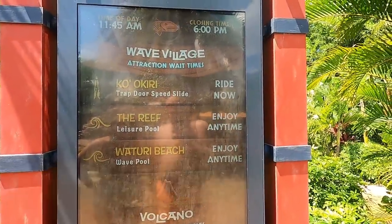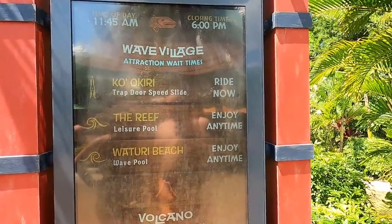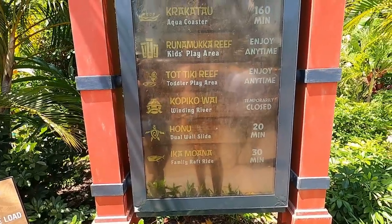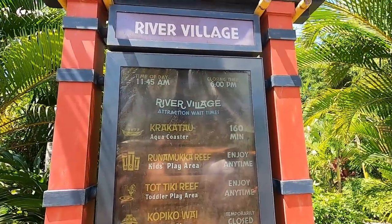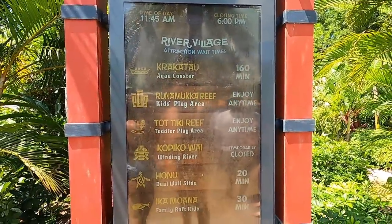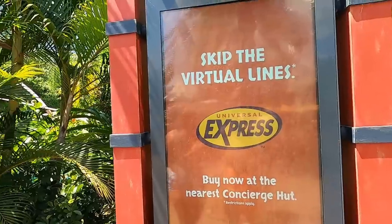It gives you a return time, it'll buzz when it's time to go back. But it's not a busy day, it's quite a lot that's right now. They're the ones we did earlier at the bottom. Krakatoa Aqua Coaster at the top, 160 minute return time. The winding river's temporarily closed. Oh no. Why did they close the river?